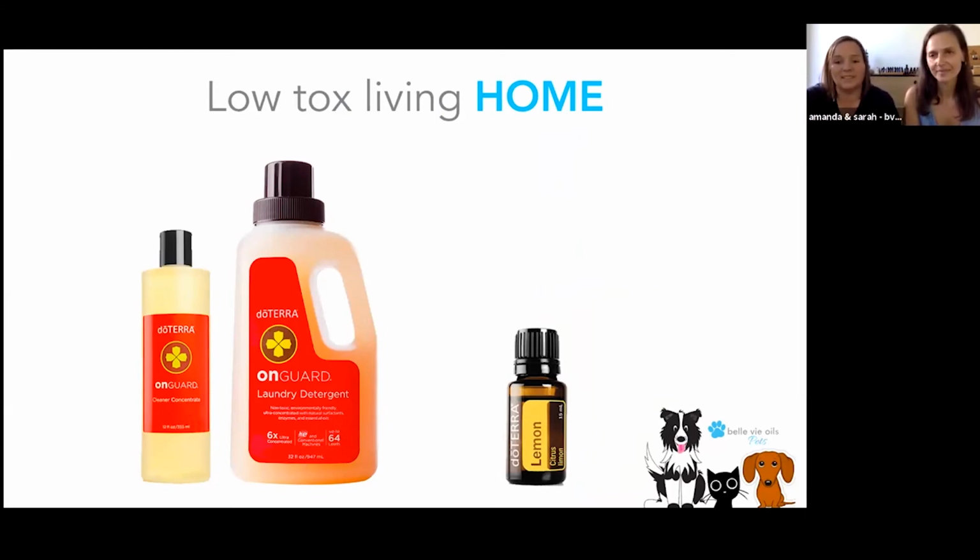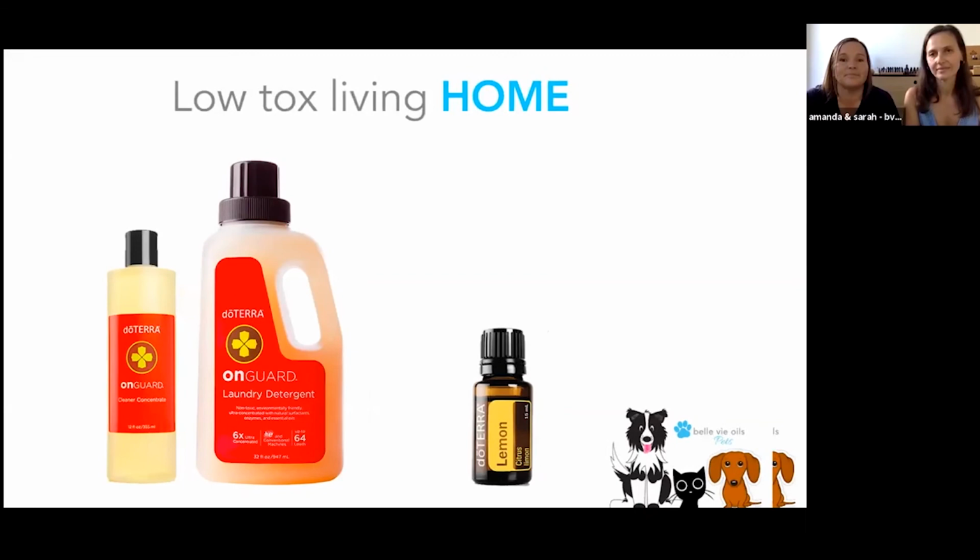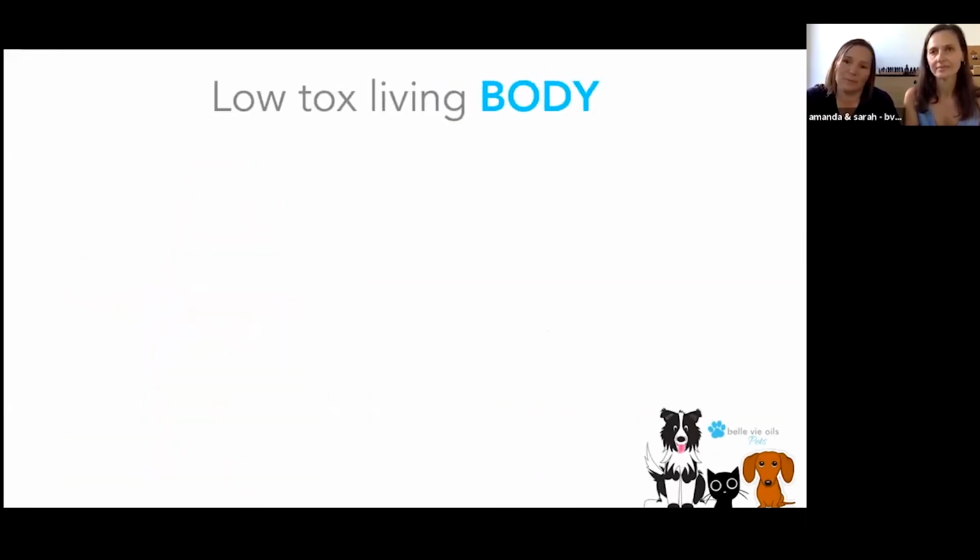Now, lemon oil is a great choice as well. I use a few drops of that in my floor cleaner when I'm mopping the floors, and it's nice and refreshing. And we know that it's not going to harm their little bodies. Low tox living body. What do we put in them?